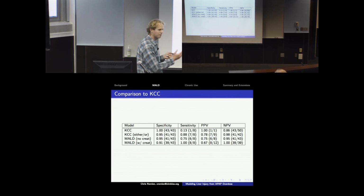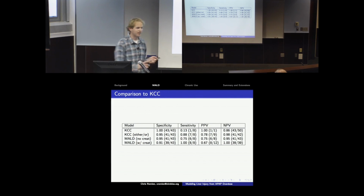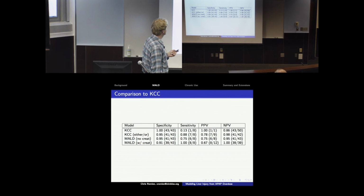So if we compare King's College criteria to our model, both with and without creatinine, and King's College criteria thinking about it as either or, we get this table. Like you saw, only one patient met King's College criteria, so they have quite a low sensitivity. Only 1 out of 8 patients that died was predicted to die. But they had a very high specificity because they predicted everyone would recover, so they got all the recovered patients correct. Thinking about it as either or, they did much better.